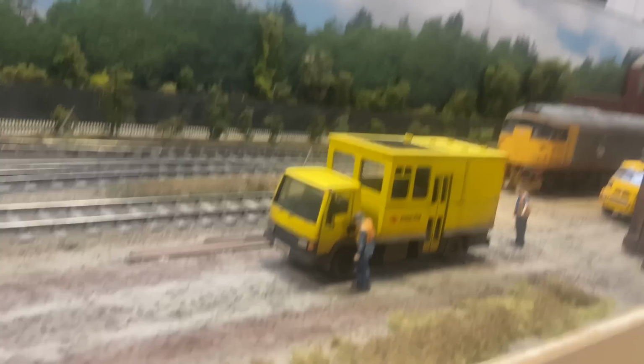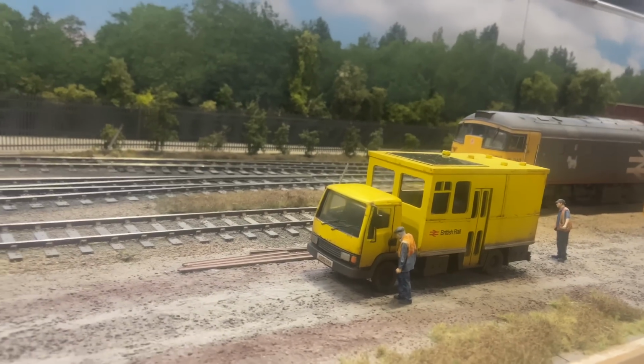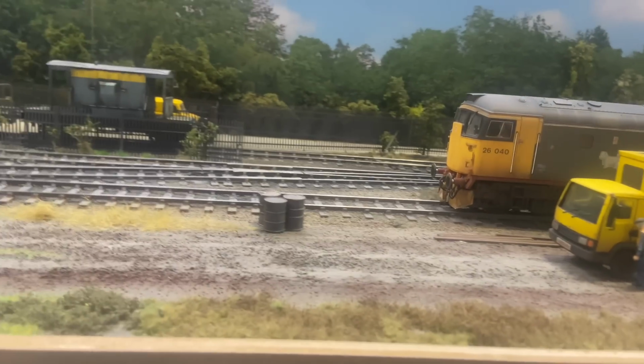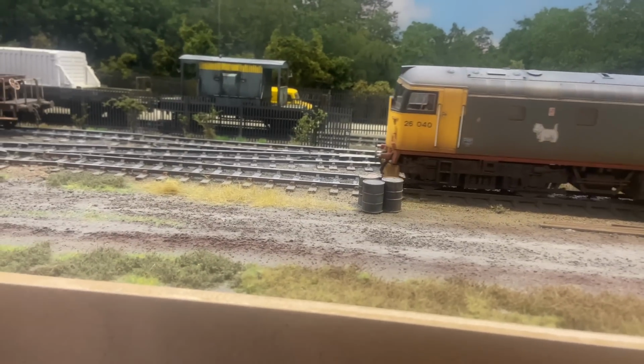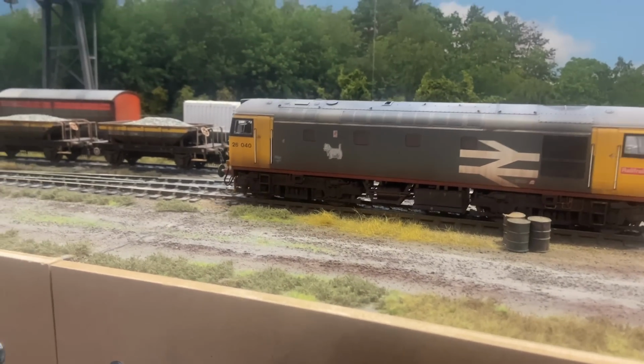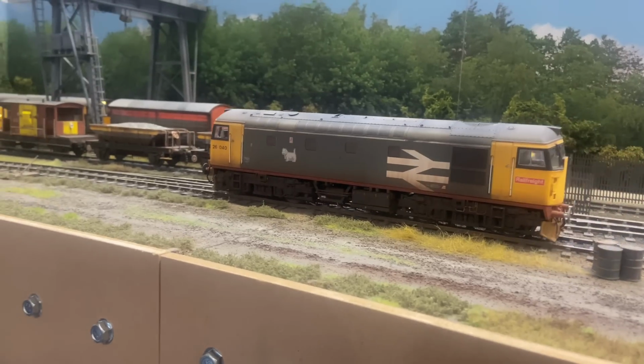This layout is an example of Neil's great skill and brilliant layout building, and I had the fortunate pleasure of getting to know Neil a little more earlier in the week when he guest starred on the Model Rail Replacement podcast. His episode should be out in a few weeks' time, so keep an eye out for that.